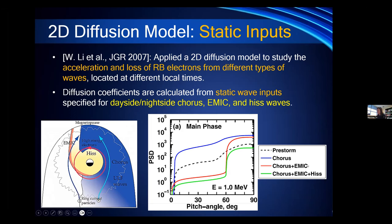And then for that, you can see from blue to red, they actually net loss. So basically the loss effect from EMIC is dominant over the acceleration from chorus. And then they also further include the plasmaspheric hiss in this simulation. In the green one, you can see that leads to some additional loss over all pitch angles.